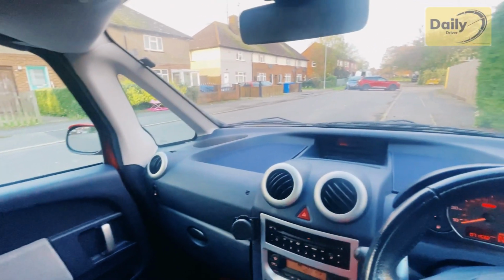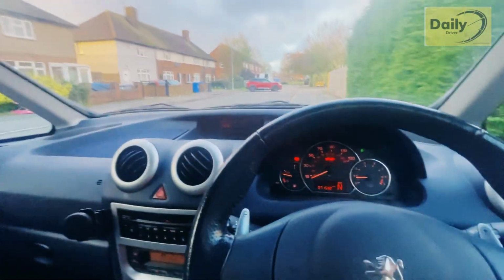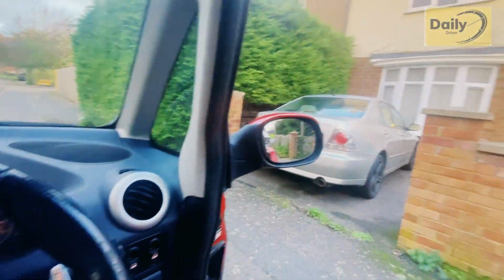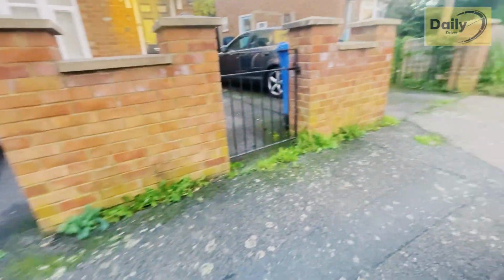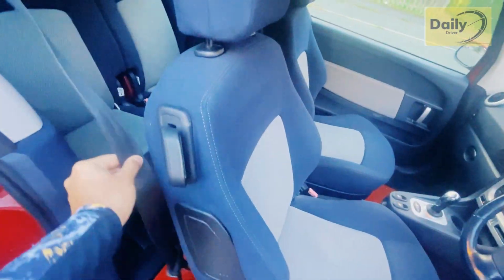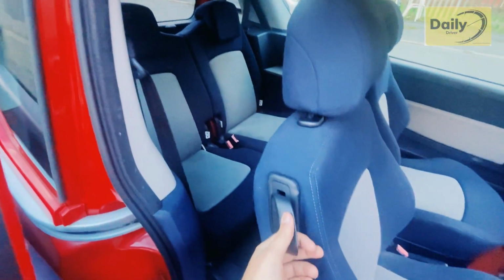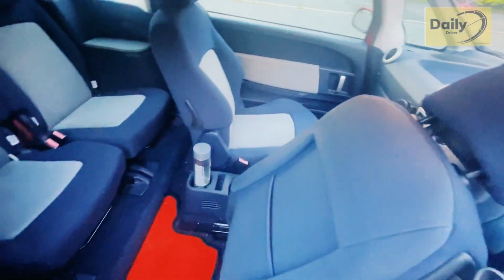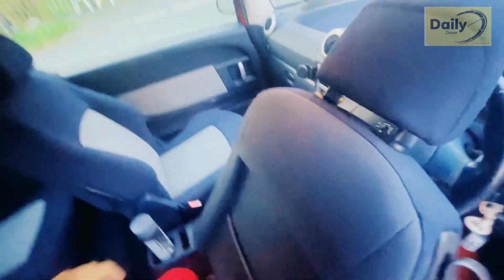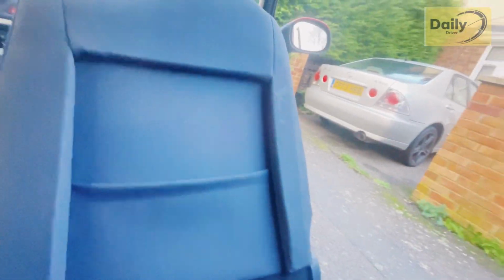Now let's see what the space is like in the back. To get access to the back, you actually need to pull back on this lever here, which we use to hold the seat belt in place. The reason is because the seat belt actually is quite a bit away from the driver's seat. That's not great. But once you are in here and you close the door, there we go.